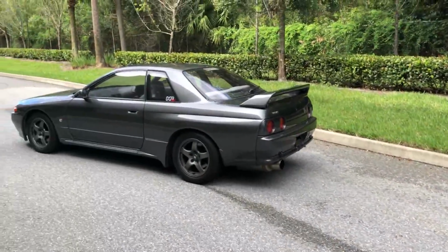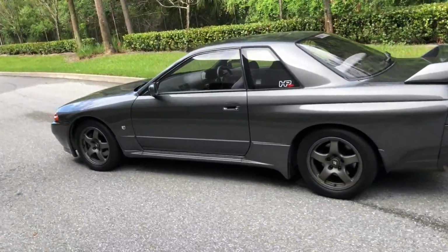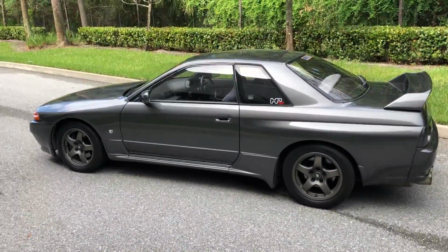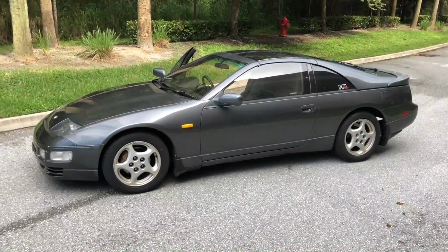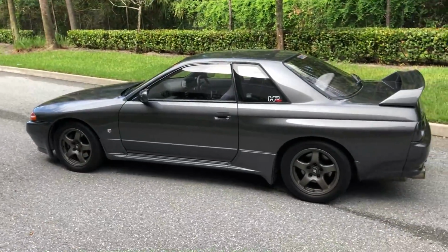Take your pick. Two Nissan legends from the same time period. The Skyline GTR and the Fairlady Z32. Two really nice cars offered.